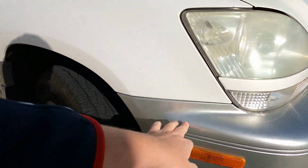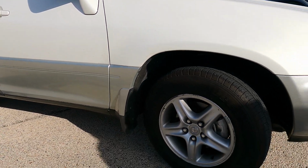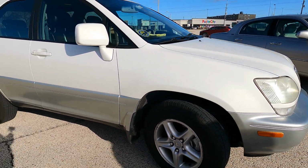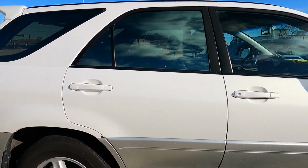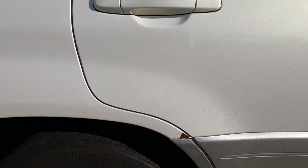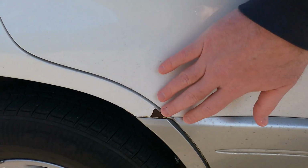We got the two-tone paint. Nice. We got, actually, the wheels are in much better shape than mine, being 5 years younger. Let's see, what do we got? Got a little spots here and there. You know, if you want to do a regular car review, this. Yes, that's what I'm all about.